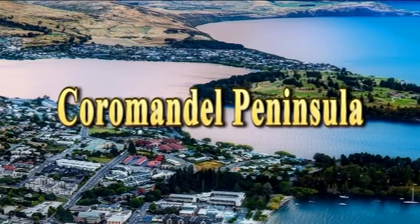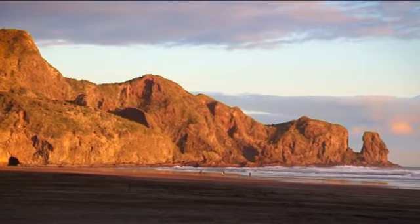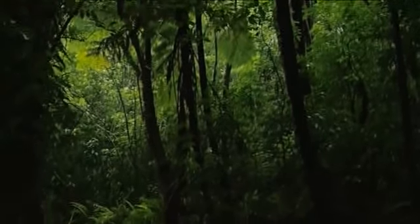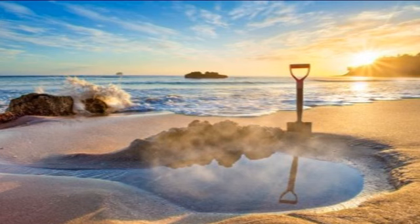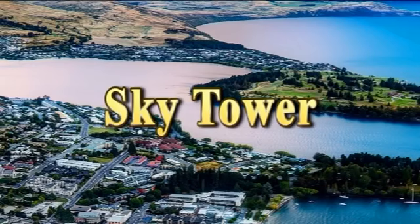Coromandel Peninsula. This northeastern peninsula is famous for its white and golden sand beaches that frame magnificent coastal scenery, forest perfect for days of exploration and other natural wonders. Start your visit in Thames, a small but picturesque city with a rich history of gold mining. One should not miss a stop at Hot Water Beach, where visitors can dig their own hot pool from the springs under the sands.